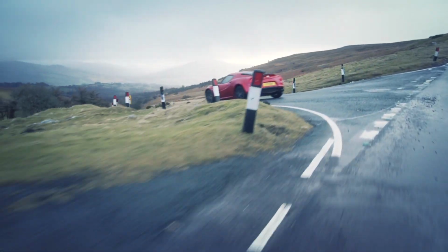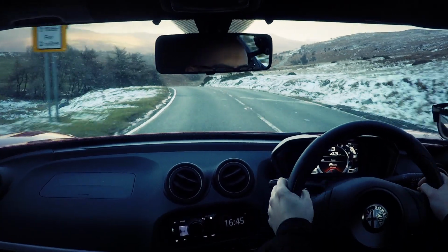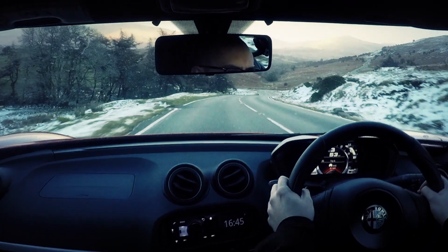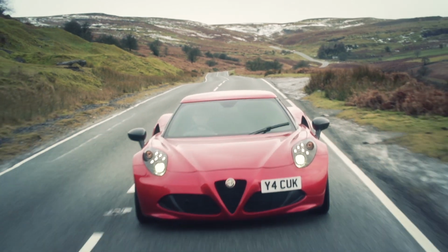The ride itself is a little bit harsh, even though this is the comfier version of the car. There's a racing package and there's a comfort package, and this is the more comfortable of the two. And it just isn't. It's jarring. It's not that comfortable or that lovely.